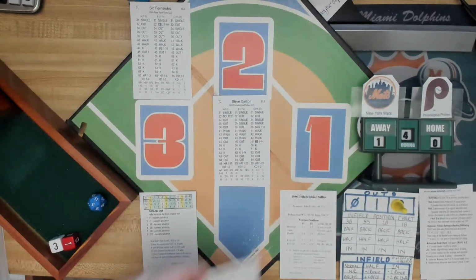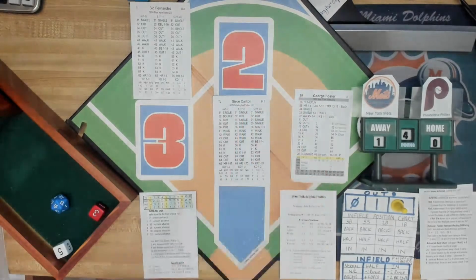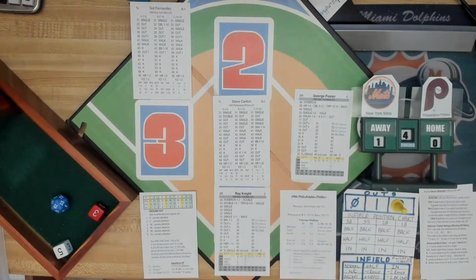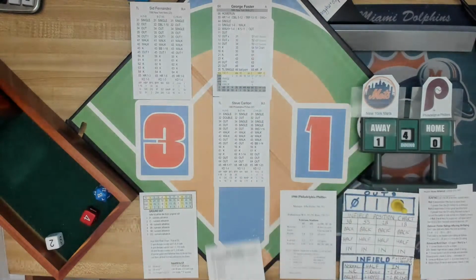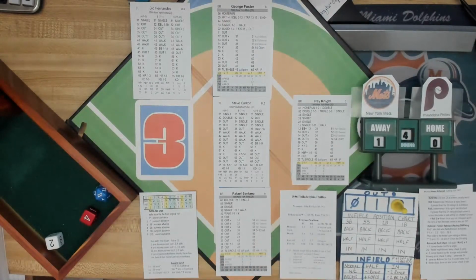And now George Foster. Pitch to Foster, 35. That's a blank on Carlton's card. That is a single. He's a B grade, so that is a base hit for Foster. Trots down to first, and here's Ray Knight. Knight walked his last time up. Pitch on the way, 42 on Knight, and that's a walk on Carlton. Carlton walks Knight for the second straight time. Runners at first and second. Here's Rafael Santana with 2 outs.